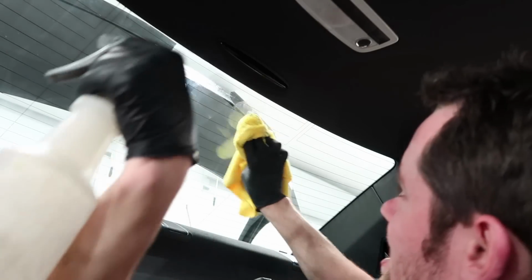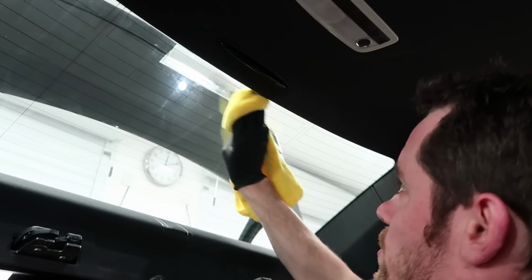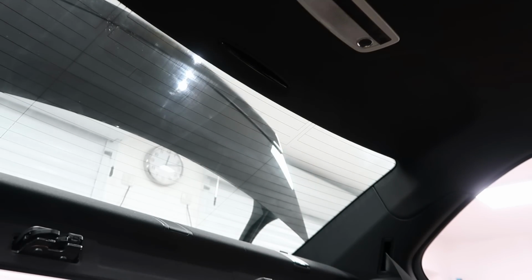So this is a tar and glue remover. It's used for sort of the registration plate sticky pads. It's used for the removal of road tar deposits on the wheels, the bodywork, and any tacky areas or grease that you've got in the door shuts or engine bay, and for this sort of stuff. Oh, that's one done.